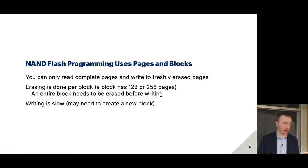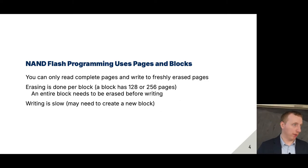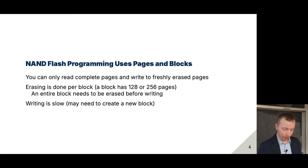So if we want to just overwrite one block, or sorry, one page, what we might have to do is, let's say there's 128, move 127 of these blocks to a new block, make the modification there, and then go ahead and erase that whole block of everything we moved. So we might have to move a lot of things just so we can erase blocks at a time.